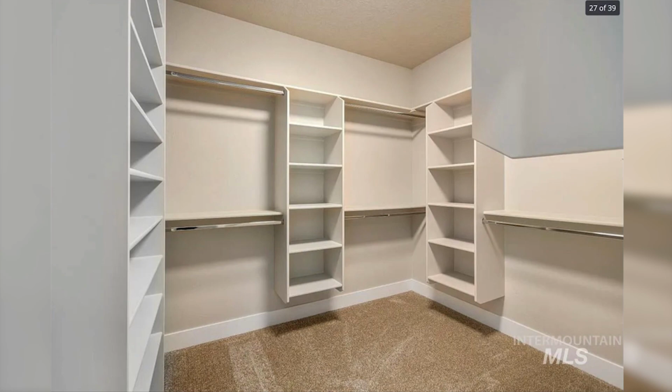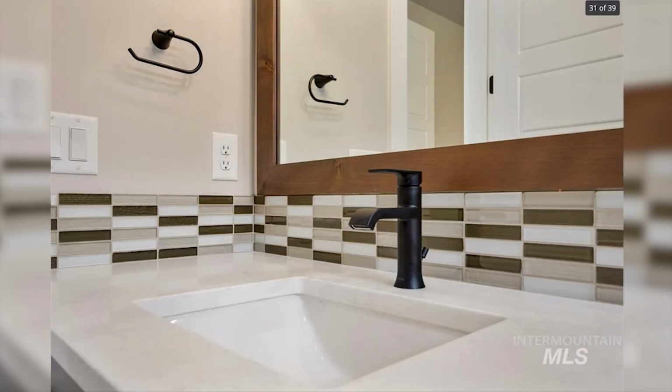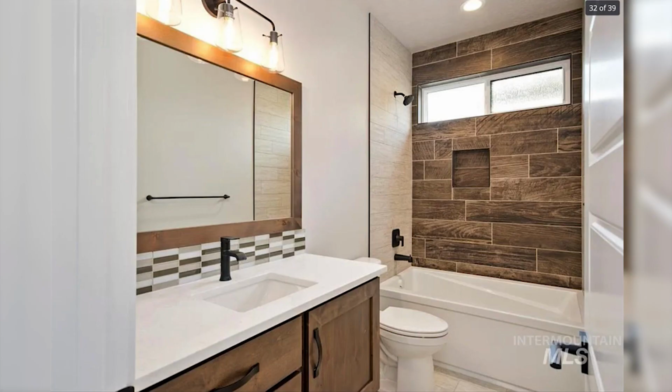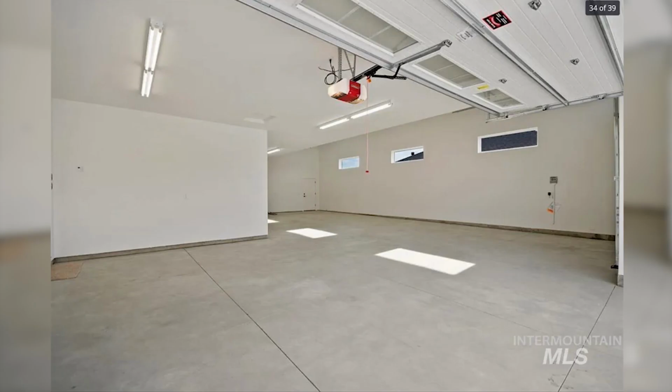Here's the master closet. Awesome custom cabinetry there. Just a room off the main door. Here's a full bath for you. Look at, again, we have tile to the ceiling, insert on the base, solid wood wrapped mirror there. Laundry room with a utility sink. Beautiful to see there. Look at that.